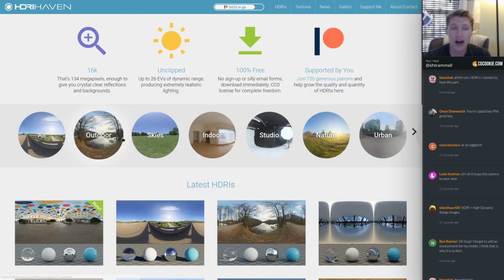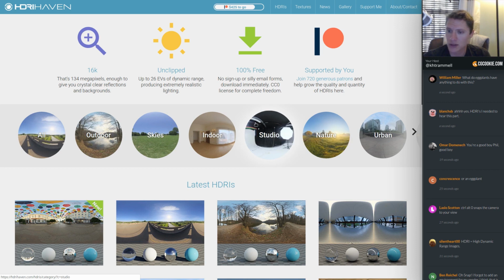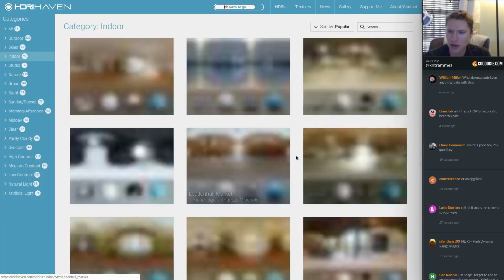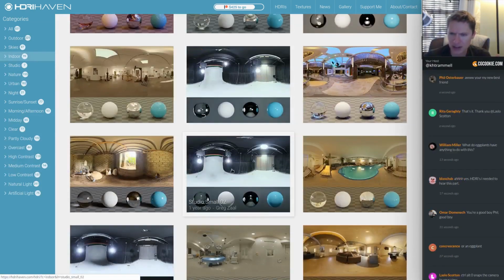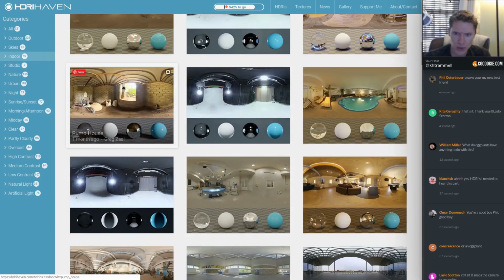HDRIs, you have a ton here, more than I feel like I would ever really need. But you've got studios, indoor, sky, outdoor. For this particular project, maybe you would want something that feels medieval, like an indoor. I know there was one here that I liked. It kind of looked like a stone tower sort of room. This one could probably work.